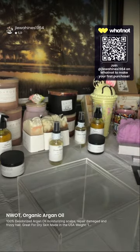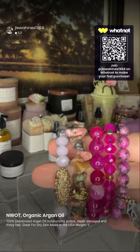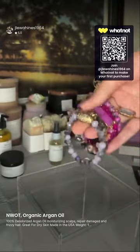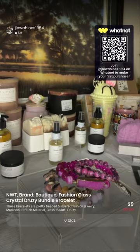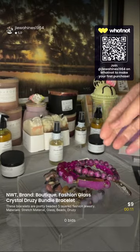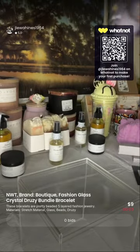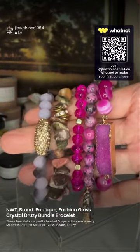Okay, let me grab the bracelet. This is a set of five. They do come together. So five in this set. This is 28 retail on this one, but that's the set there. And then you get the other druzy here. So that's that one. I'm running those for $9. That'll be $9 for this set here of five. They are beaded, glass, agate, and then you got your druzies here. So that's that one.